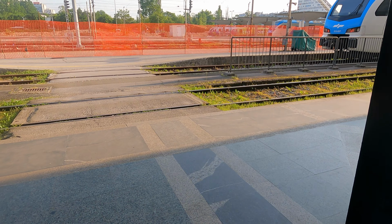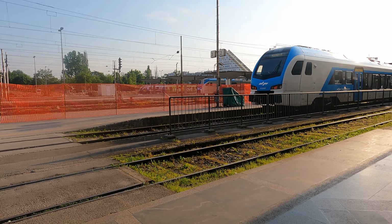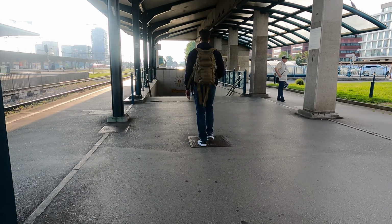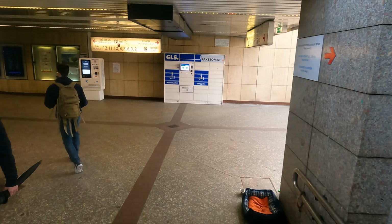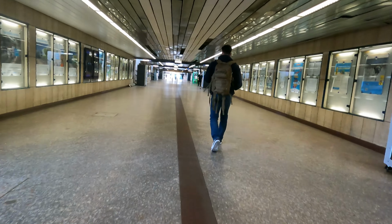Looking over here, I'm thinking this used to be the route to the tracks before they built the modern subway. But as there is a subway now, we will have to pop down to make our way to track 8. Now, not only is this subway for the station users, but it's also a very useful pedestrian route under the railway lines for everybody in the city.